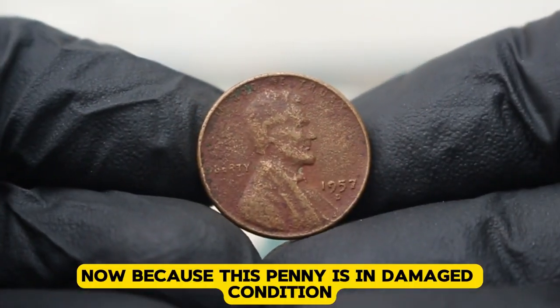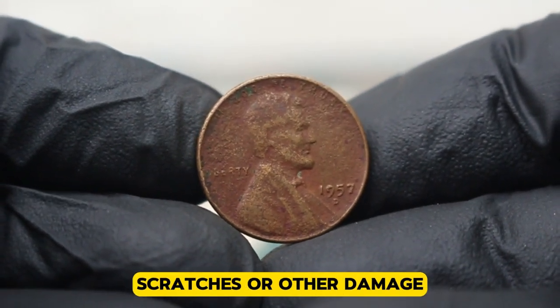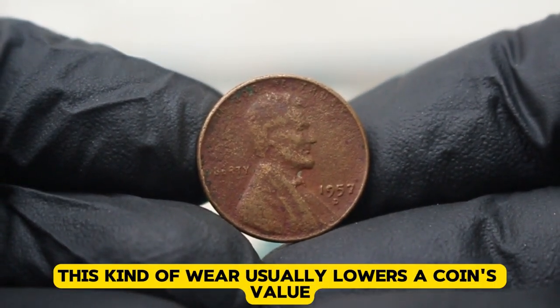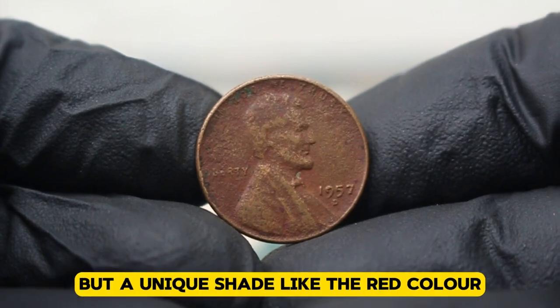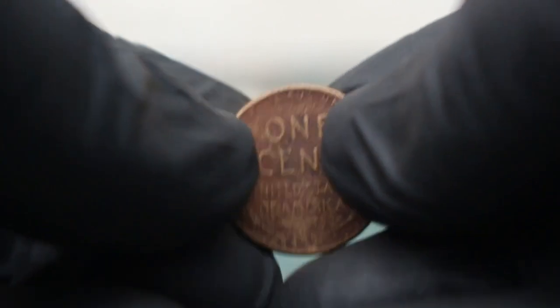Now, because this penny is in damaged condition, it will show signs of heavy wear, scratches, or other damage. This kind of wear usually lowers a coin's value, but a unique shade, like the red color on this coin, can add a bit of interest for some collectors.